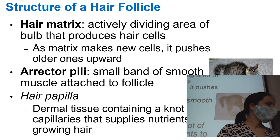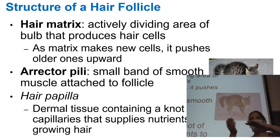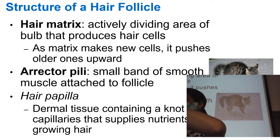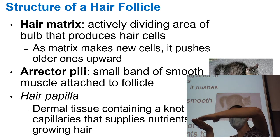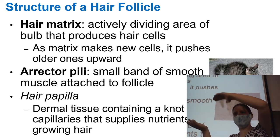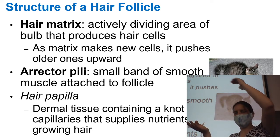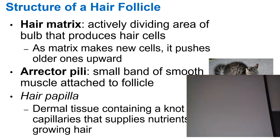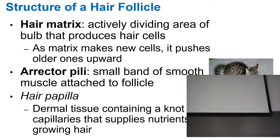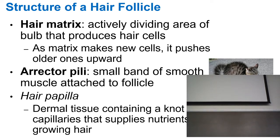Back to hair. Hair matrix, again, this should look a lot like skin to you. Things are going to be dividing and pushing up. So it's growing from the bottom, pushing up, bottom, pushing up, bottom, pushing up. Alright? So, this happens in biology a lot. And I should have beat this to death with the epidermis.